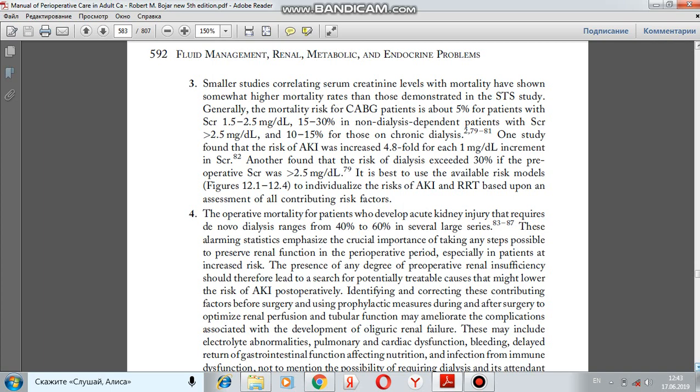One study found that the risk of acute kidney injury was increased 4.8-fold for each 1 mg/dL increment in serum creatinine. Another found that the risk of dialysis exceeded 30% if the preoperative serum creatinine was more than 2.5 mg/dL. It is best to use the available risk models to individualize the risks of acute kidney injury and renal replacement therapy based upon an assessment of all contributing risk factors.